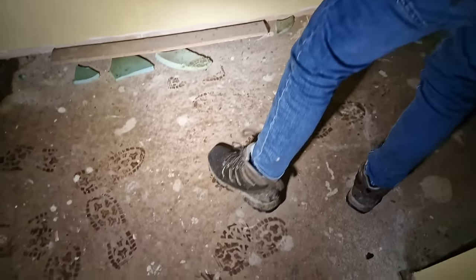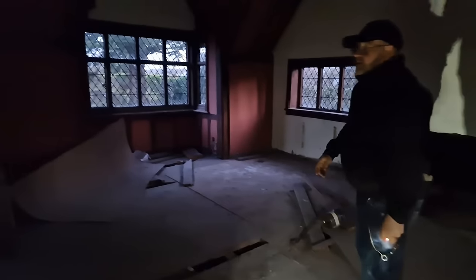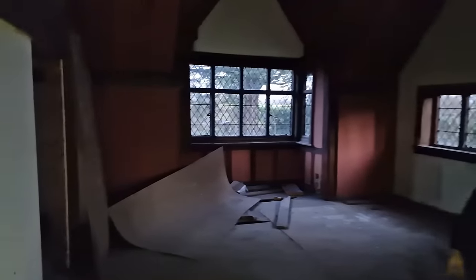Oh my god, look at this. It's a bit spongy now. Really be careful, mate. They've got their light on over there on the roof in the attic room, so they'll be careful. Look at the struts.